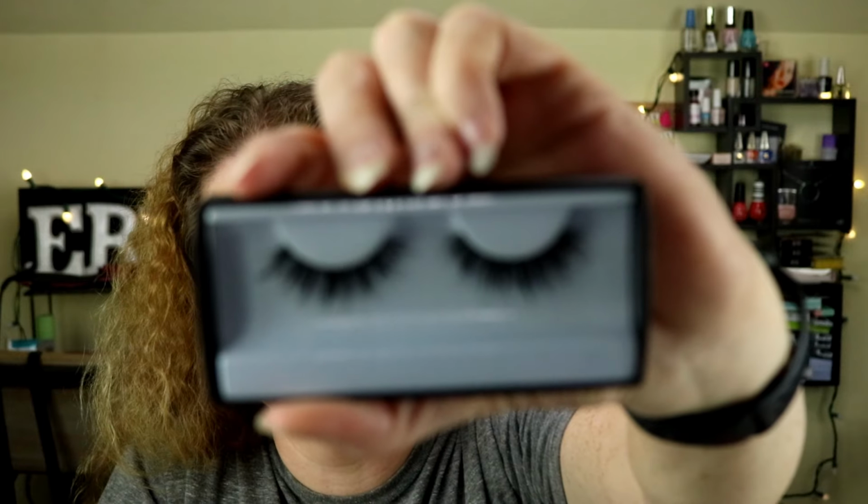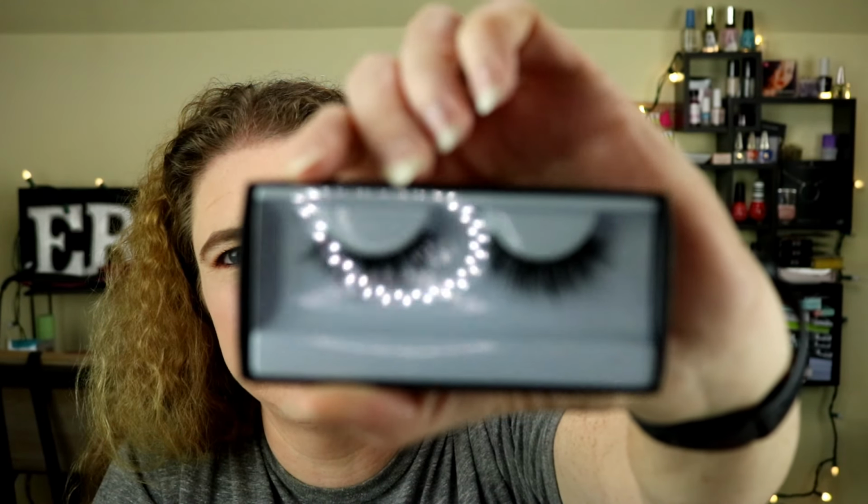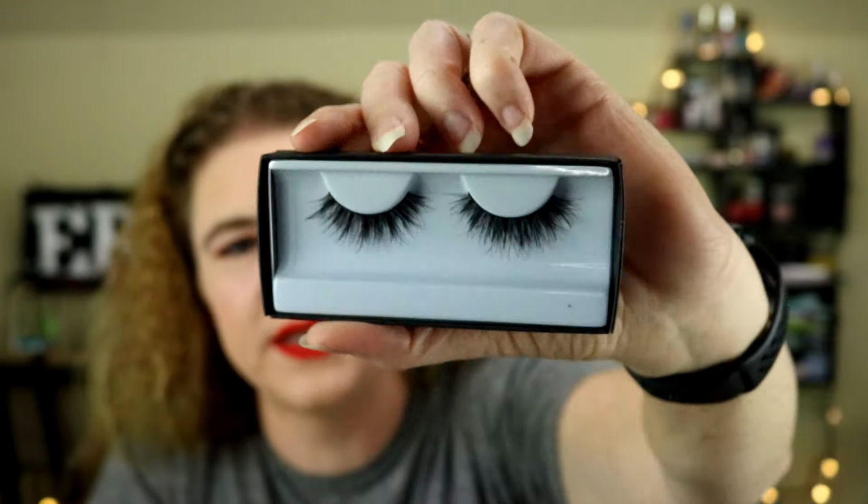All right, and there's one more item in the bag. These are intense. These are Huda eyelashes. I wonder if she's wearing these eyelashes in that picture. But there they are. They do have plastic over them, so that's why you're getting a little bit of the reflection there from my lights. But those are some intense lashes. If I put these on my lids, I think they would be touching my brows.